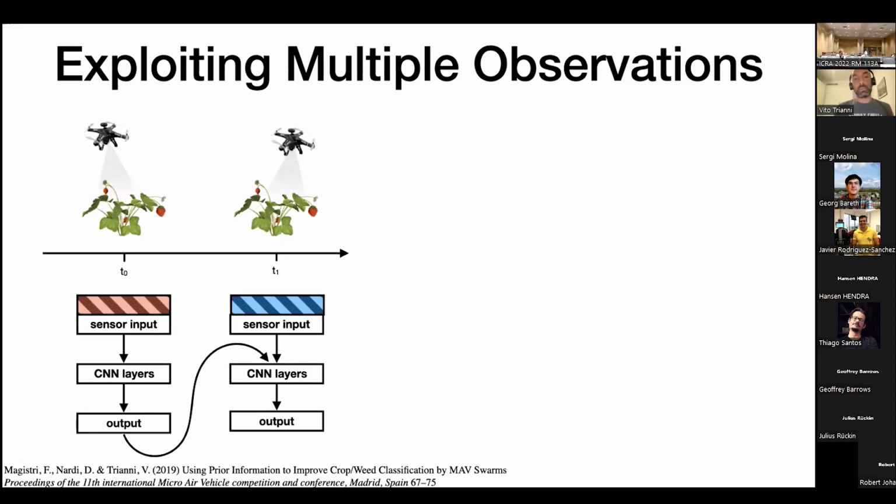But this is not suitable if we are thinking that the same area must be visited by different drones, by different UAVs in a swarm. So what we thought of doing was to encode somehow the observations that were previously done by the same drone or by other drones into a kind of probability map that could be fed to the network. And by multiple observations, this probability map could be refined in order to obtain better results.